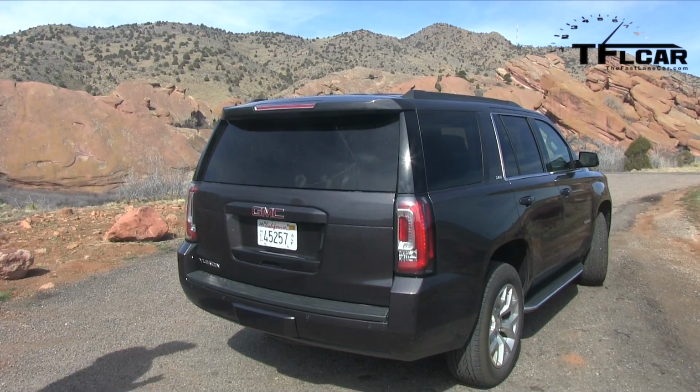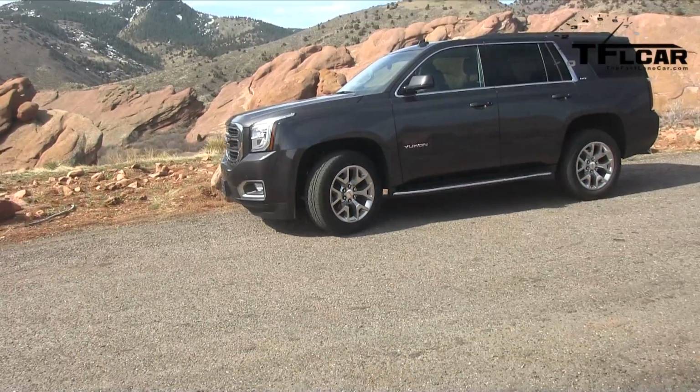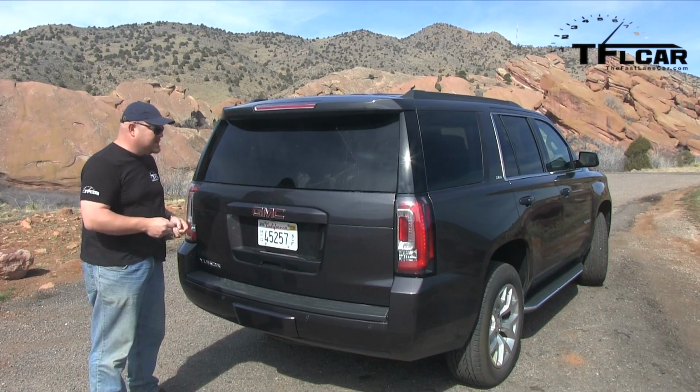The 28-inch wheels that are on this actually look really good, and as you can see, you can get a power lifting rear gate, and it's pretty quick too. I think it's faster than some of the other competitors out there.